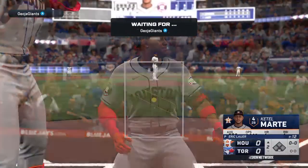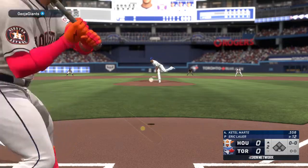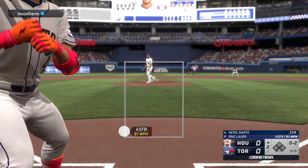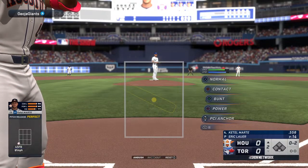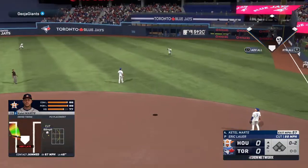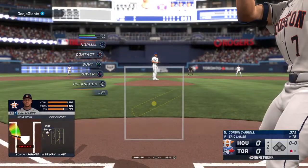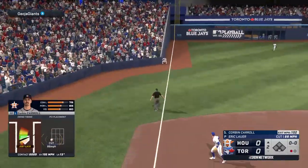Top of the second. So here's the Astros cleanup hitter, Ketel Marte. And a foul ball. That clips the inside corner for a strike. Lauer, a 6'3 lefty, 30 years old now, a former first-round pick back in 2016. And there's one away. This is Corbin Carroll. He's one of the faster guys just by pure sprint speed in the majors. Slapped hard the other way, but foul.